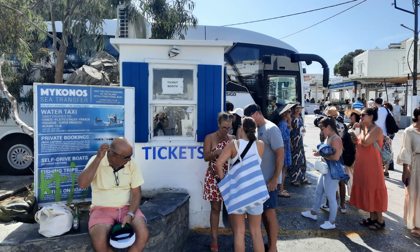I will link a video on everything you need to know regarding driving and parking in Mykonos at the end of this one. Alright, how much do these buses cost? Well, prices vary a bit, but it's around €2 one way, and you can buy your tickets at these little ticket booths that are present at both terminals.